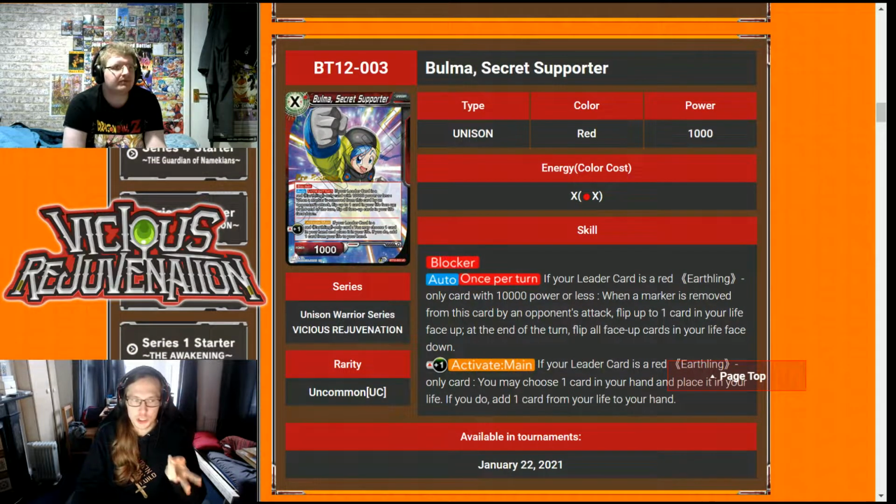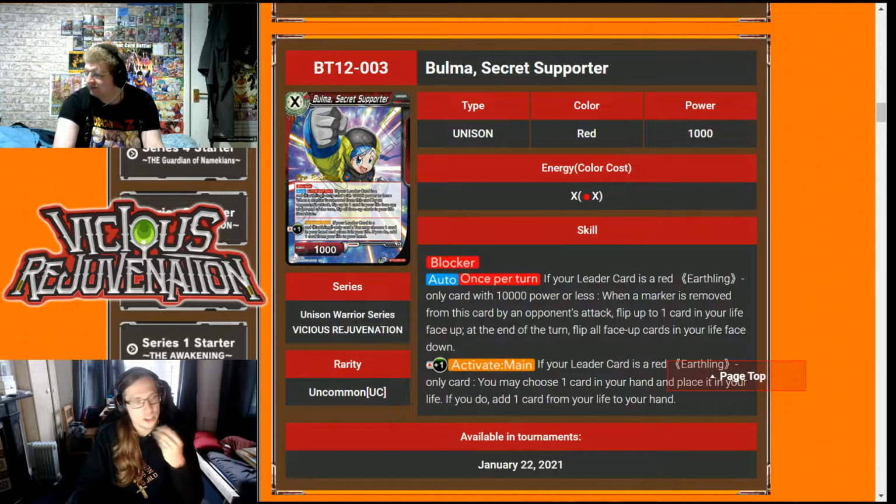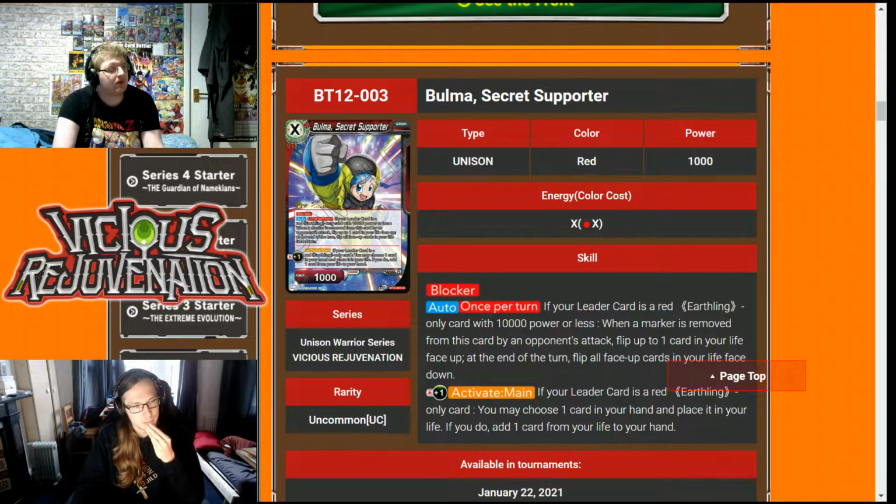So there's two leaders currently that this works with, and with both it actually works fairly well. Because you have the Bulma leader and the Launch leader. Oh, actually, it would also work with Hercule, World Marshals Hercule. So even though Bulma and Hercule don't depend on flipping cards in your life face up, it's what I was talking about. It's card information. And then if your opponent doesn't want to attack you, you can just grab that card with her +1.